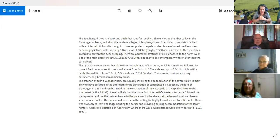There are additional stretches of dike attached to the northwest side of the main circuit. These appear to be contemporary or extensions. So they actually added bits to it as well. So they got rid of more people, and they said, we're going to extend the deer park this way, and we're going to extend it that way, and all over the place. This is rather interesting because what we do find is deer park dikes. We find them all over the place.